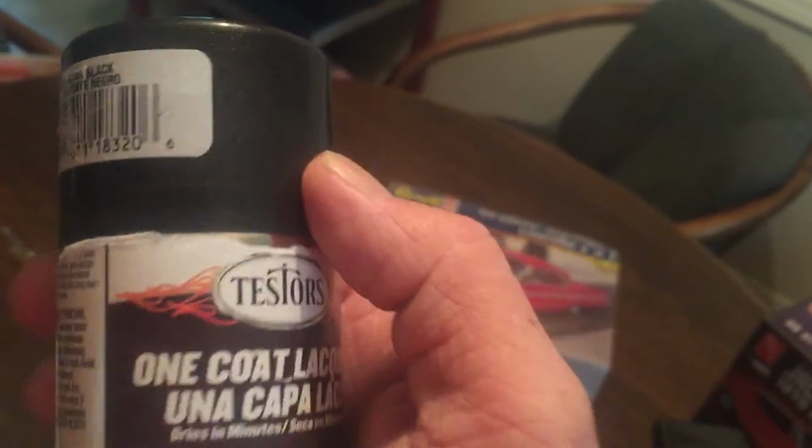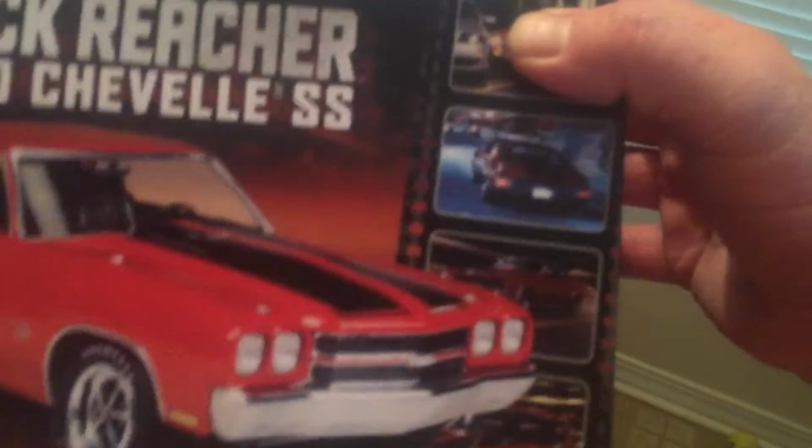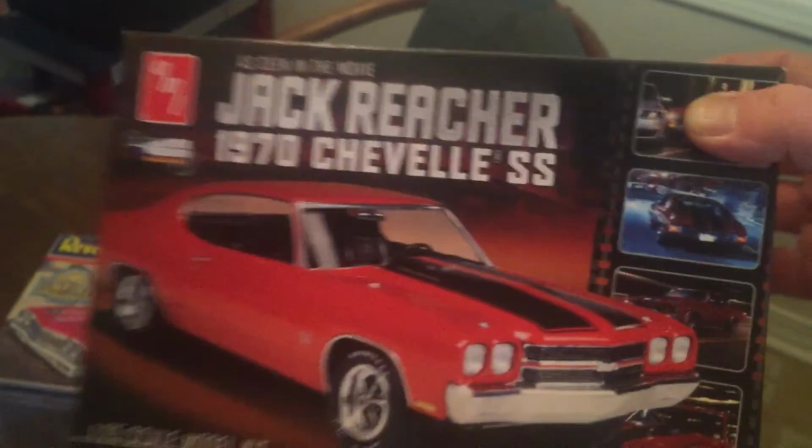blazing black from Testors. And today I was out, you know, this Jack Reacher car I showed y'all the other day. A friend of mine had one I told y'all he bought new. And this was about the color of it. I managed to find this one coat lacquer at Michael's. Hobby Lobby don't carry the one coat as much. This is great for this time of year. It dries so fast. And this was about the color it is.